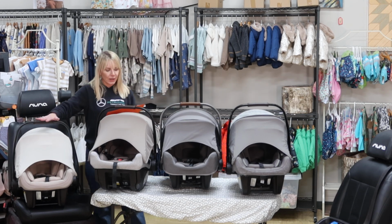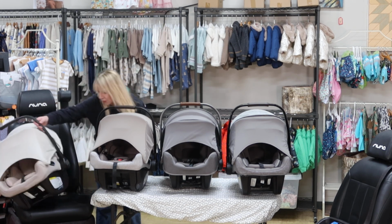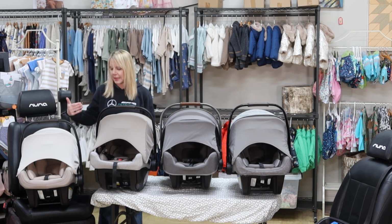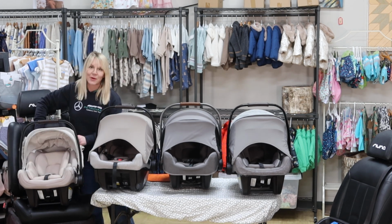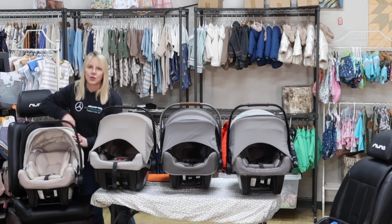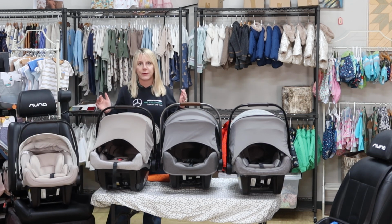Now, PIPA Air has a weight limit of 30 pounds and 30 inches. And I believe the starting weight on all of these is 4 pounds. So baby would need to be at least 4 pounds to fit in any of these, and then they will go up to 30 pounds and 30 inches. So should we be more concerned about the fact that they hold 30 pounds or 30 inches? 30 inches would be what to watch over the 30-pound weight limit, because again, kiddo is very likely going to hit that height before they hit the weight.